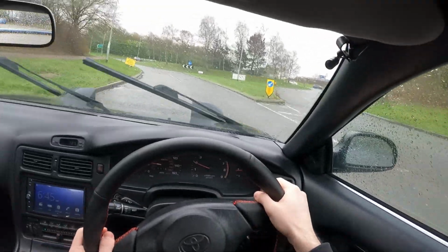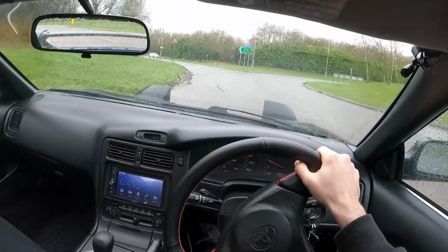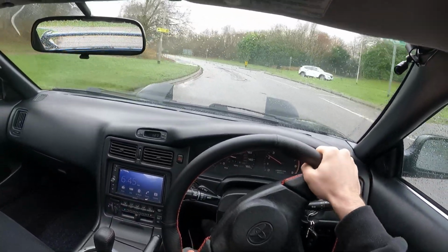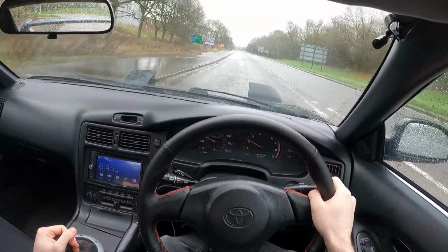Right, we're going to try and avoid going down there. There seems to be a bit of traffic. I've already let it warm up a little bit, so we're alright to give a little bit of acceleration.